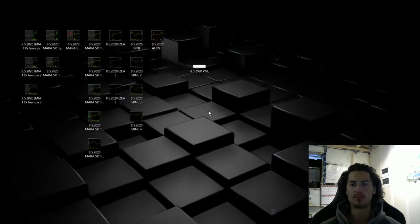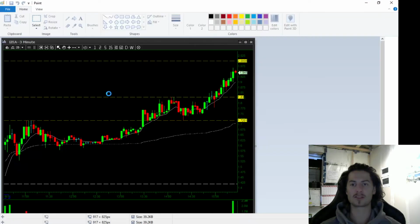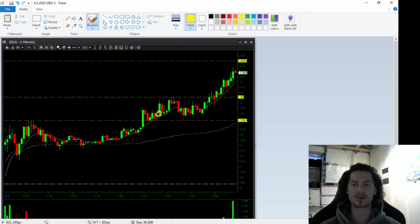I think I ended up making just pocket change on it, like 136, so pretty much nothing. And then it turns out that it was actually a really good position to hold. So you can see there's my entry, my exit.